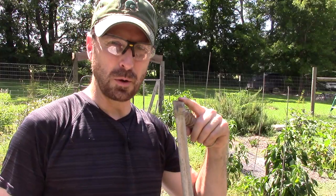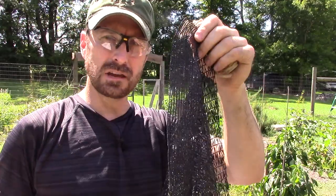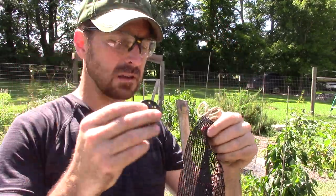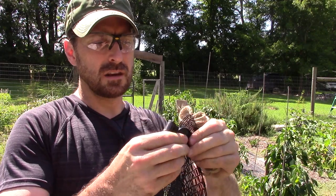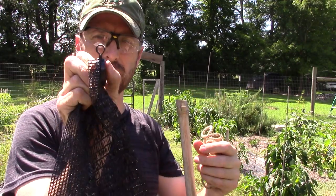So we got our bamboo posts here in the ground, and we got our shade cloth. We did pull off the strawberries. This shade cloth is pretty cool. It comes with these little clips, and you just kind of push them through each other. They just kind of secure themselves and they give you this little loop.